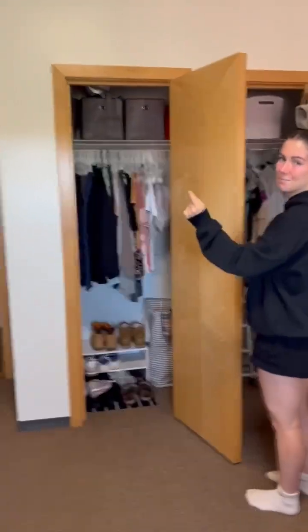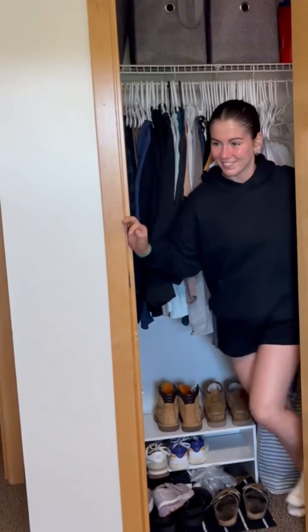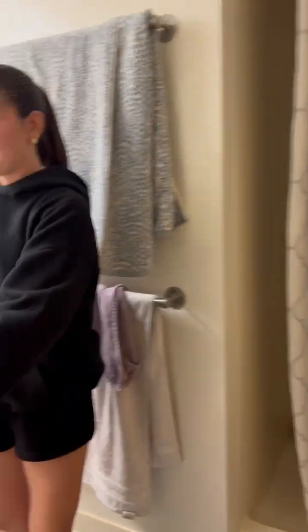Then I'll show you the closet space. It's pretty big actually, so the closets are connected, but we have 2 separate doors. Lots of room. Then you can come this way, and we have our bathroom, shower, bathroom, and storage space right here.